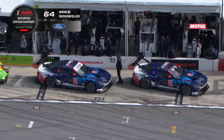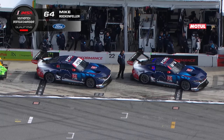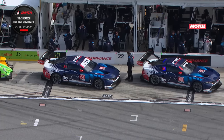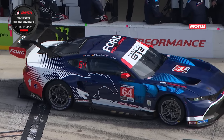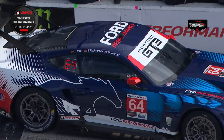Two new Mustangs on the screen now, if you can see the pictures. Apparently that was from yesterday, we've just heard. Ah, that was a replay. Yes, yesterday I made a horrible mistake, but not today. Good start for Mustang GT4 and VP Racing. They won their first race for the new Mustang.